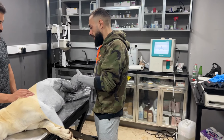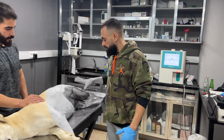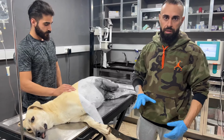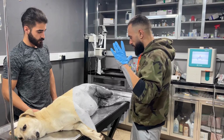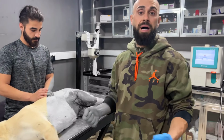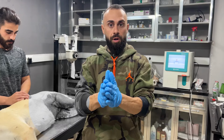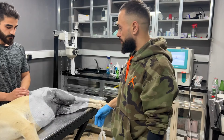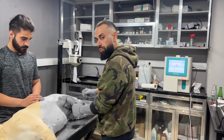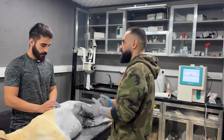So none of the internal organs or anything like that have been affected in any way. Beck has done an incredible job here. He has literally put this dog back together. It was like a puzzle at first, because putting things together, you know what I mean? Does this go like that? Does that go like that? That's the problem. So now that he's fixed everything up, he found out what goes where, stitched it all, and this is the outcome.